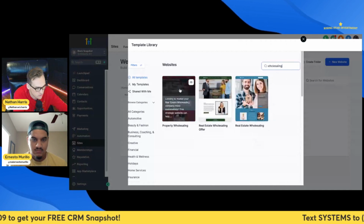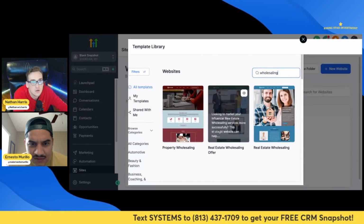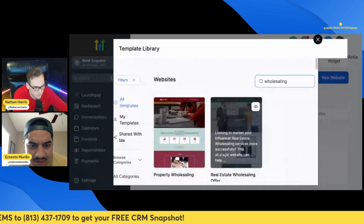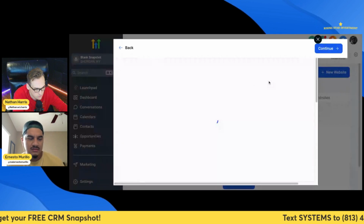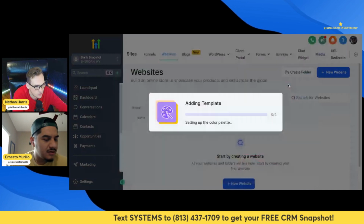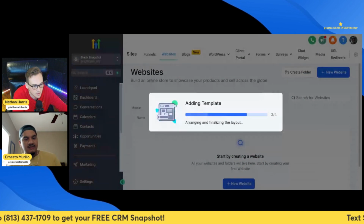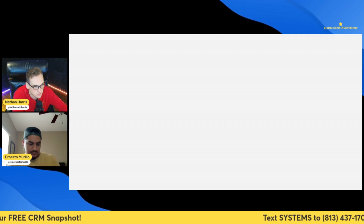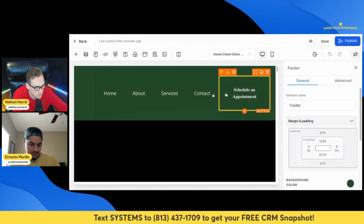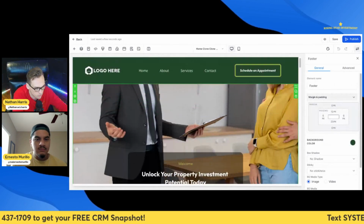Which one do you think looks best? Sorry, it's kind of hard for me to see. I like the center one, the one in the middle, and I like the last one. All right, why don't we go with the center one then? Okay, continue. I was looking on ChatGPT for a good title. All right, so as you guys can see here, we have our template website ready to go.